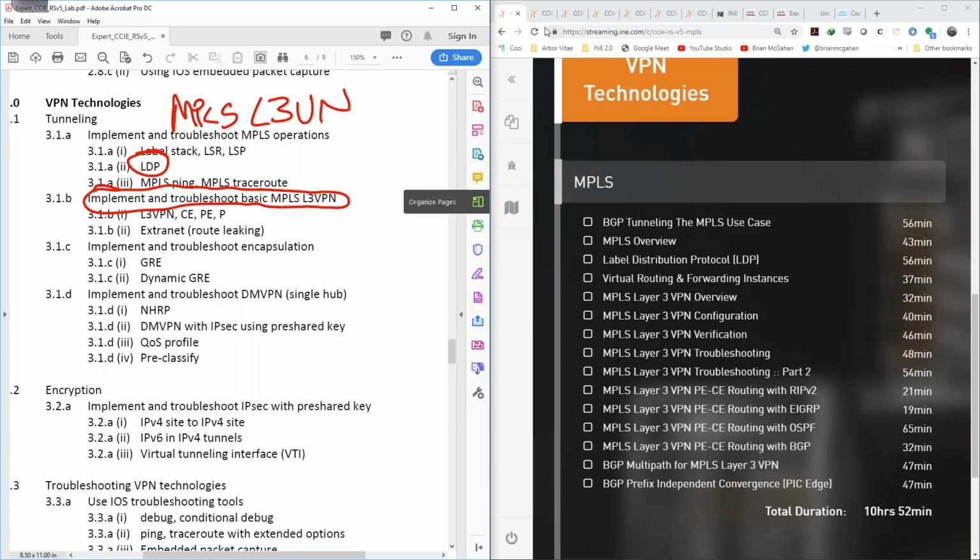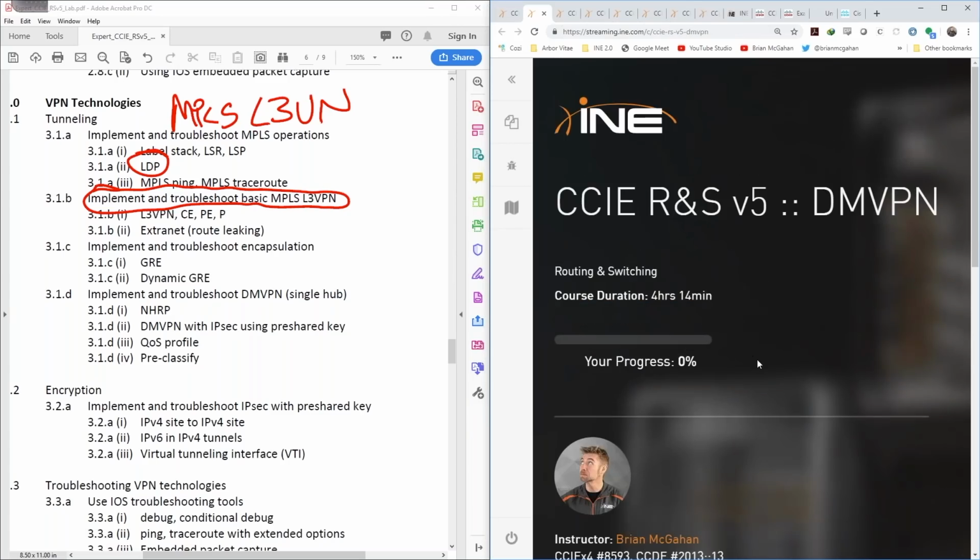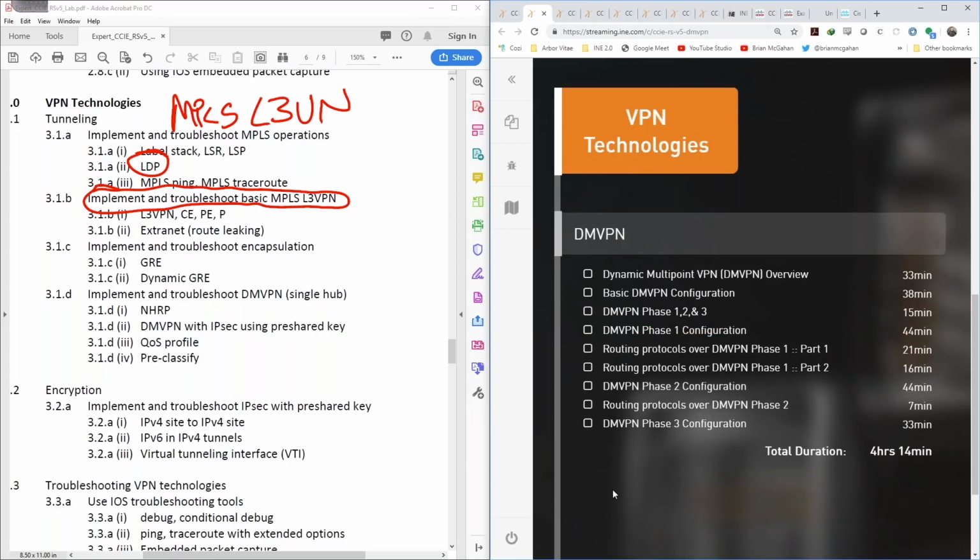Okay, the other section is going to be under DMVPN. So these are essentially both WAN transports. So under DMVPN, we have details about NHRP, which is going to be under phase 1, 2, and 3, talking about the difference between how NHRP works. DMVPN with IPsec using pre-shared keys. So in there, we talk about some of the basics of crypto, not to the level that you would use for CCIE Security, but at least to get the basic tunnel up and working.